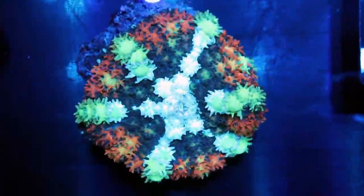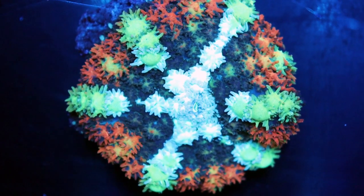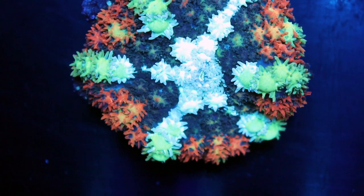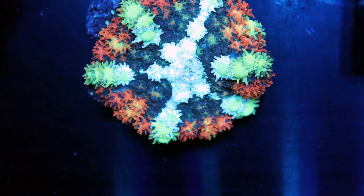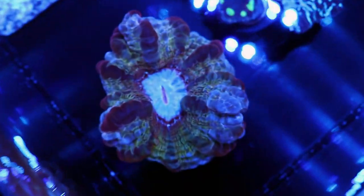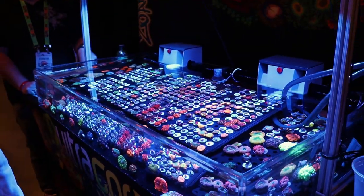This mushroom at zoanthids.com will run you $4,500. I think it's worth it though. The thing's crazy. What do you call it? It's just a kitchen mushroom. I don't have a special funny name for it. Incredible. It looks almost like an urchin. Doesn't even look like a coral. But 2,200.